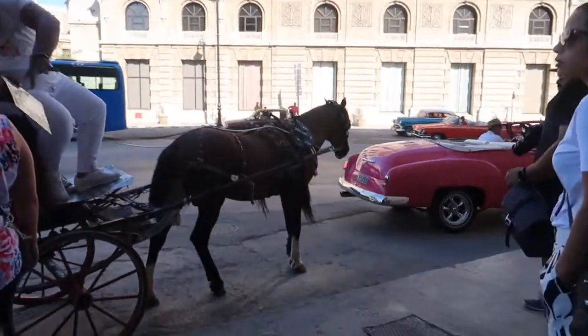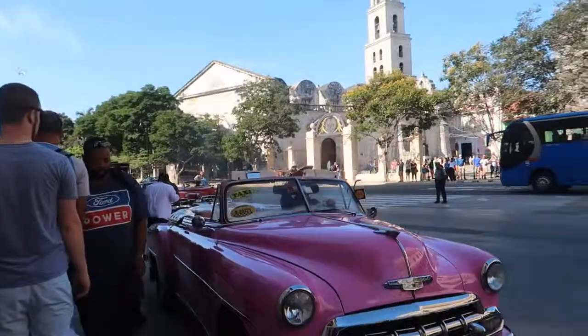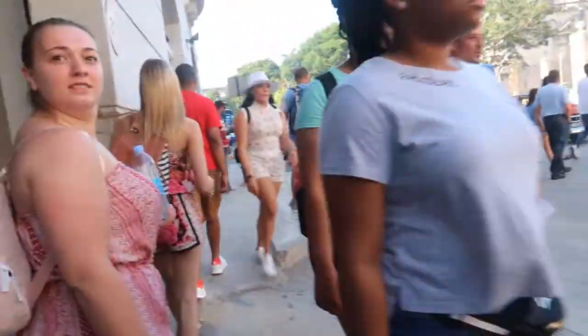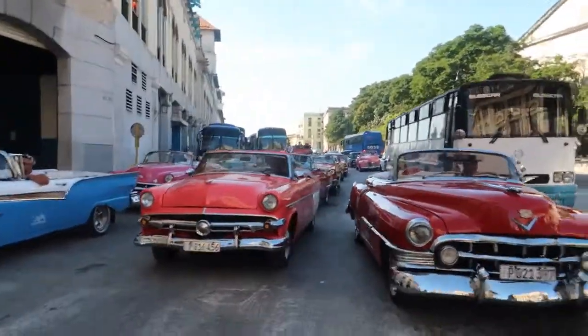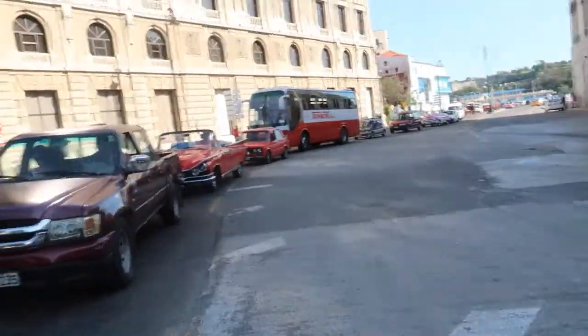Now we're actually going out into the city of Cuba. Wow, it's a horse. Wow, every single car that there is, they're old. There's only old cars here. It's really pretty cool. Oh my gosh, guys, there's so many old cars. Look at it.